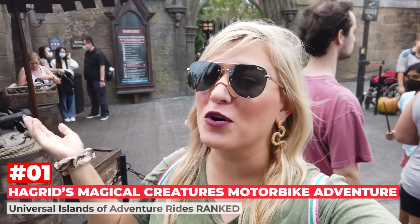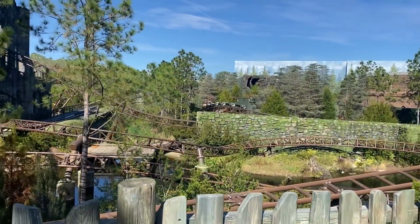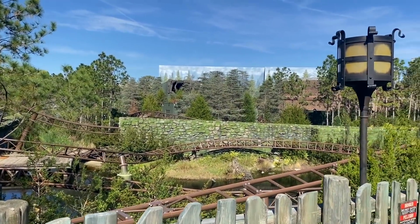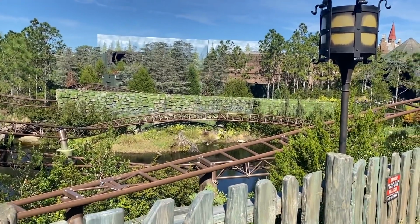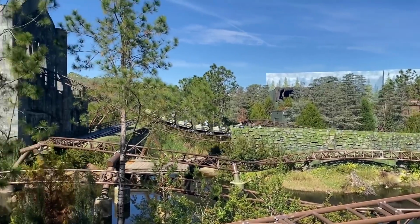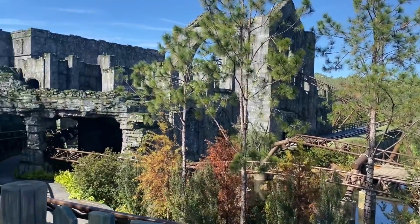Which means in our number 1 spot, the gold medal winner, the best attraction in Universal Islands of Adventure, HAGRID'S Magical Creatures Motorbike Adventure. Are you surprised? This incredible coaster is one of the best rides I've ever been on. It's my all-time favorite ride of all time in any theme park, and even friends of mine that don't like Harry Potter, why do I keep them in my life, have said this is one of their favorite rides ever. Hands down the favorite here at Universal Islands of Adventure.